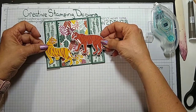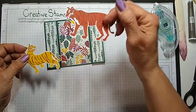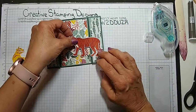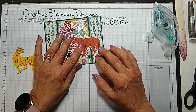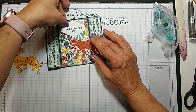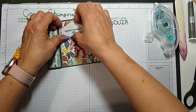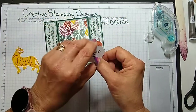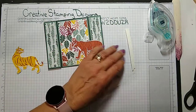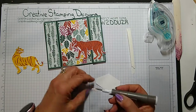So I have a couple of the tigers from this one here I fussy cut. This one was die cut for me. Thank you, Amy. And I just want to make sure I don't put him too high because I need to put the sentiment right there. Actually, what I'm going to do is I am going to adhere the sentiment. If I can find my dimensionals. I'm going to adhere the sentiment down so I don't put it in the wrong spot.